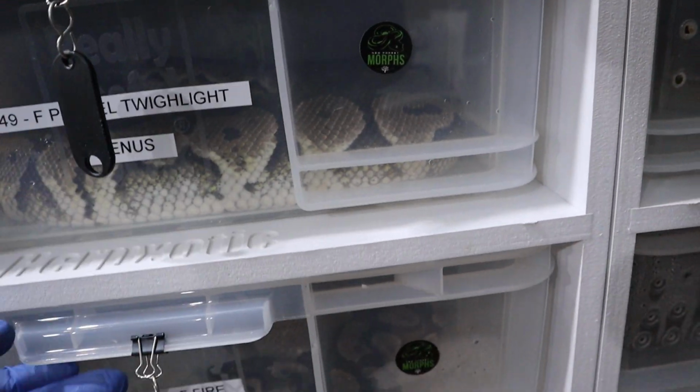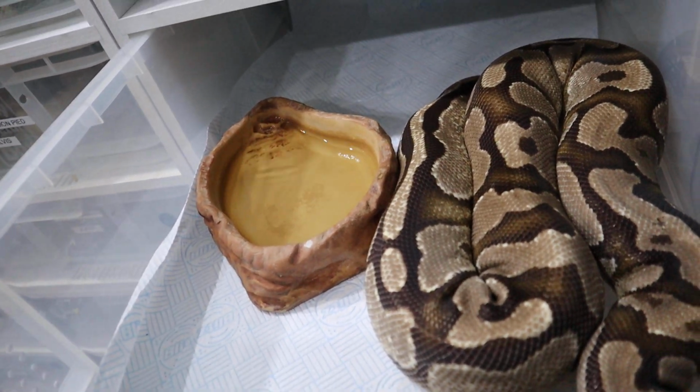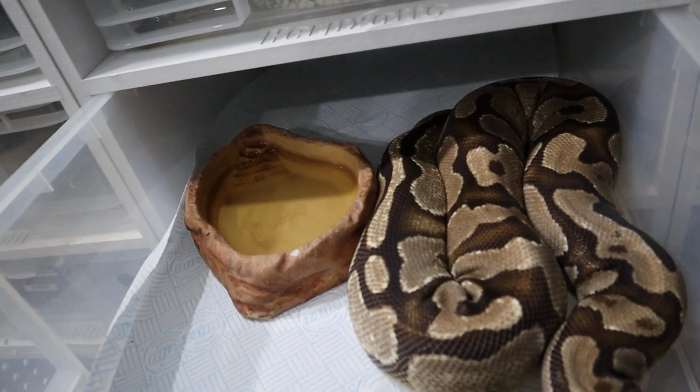And then you've got Flame, who's our Fire girl. And she's put on good size. She's been off food for quite a while now, so I hope that she is able to give us some eggs soon.